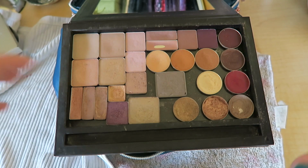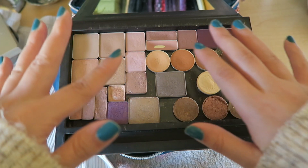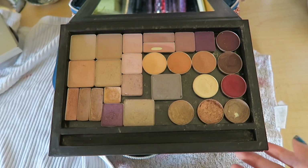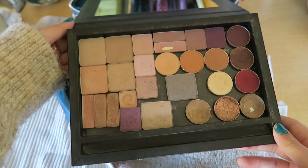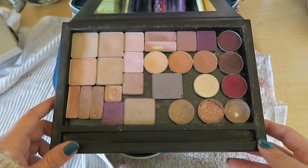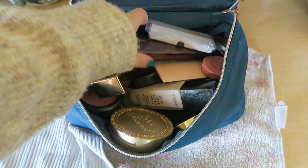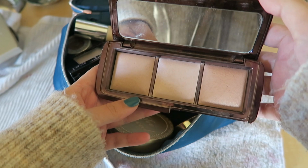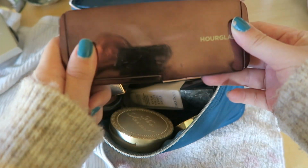I was able to downsize all of the things that could fit into here instead of having multiple eyeshadows. So I have most of them with me. The only thing I don't have is a couple palettes, like I said. But yeah, these are the other eyeshadows that I have in conjunction to that Stila palette. Also have my Hourglass Trio, also panning that this year, and you can see my tripod and my body. But Hourglass Trio.